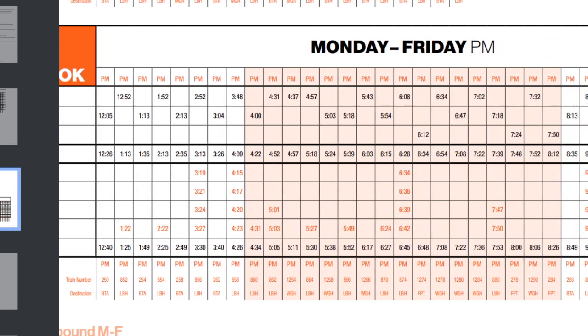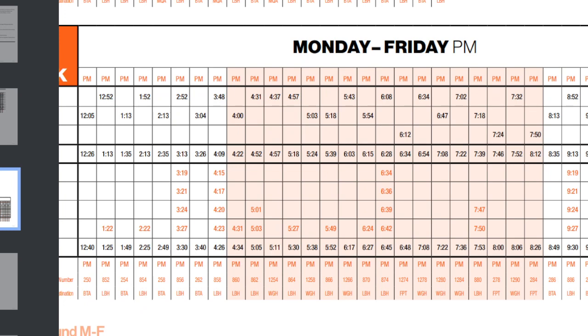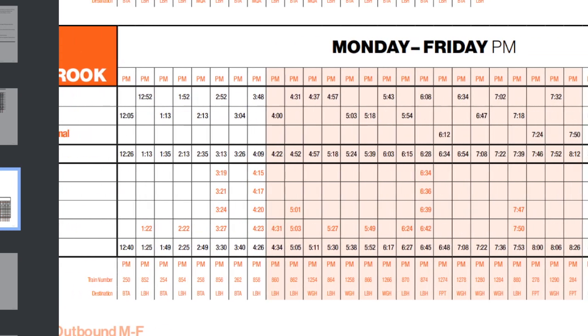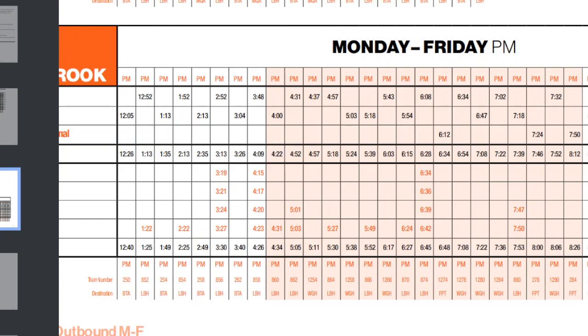Lynbrook will still see a good amount of service. It looks like rush hour every 10 to 15 minutes, but not as frequent as Montauk, which is kind of messed up. But guess which town is whiter? Montauk. So there's even favoritism among Babylon Branch stations. It's ridiculous.